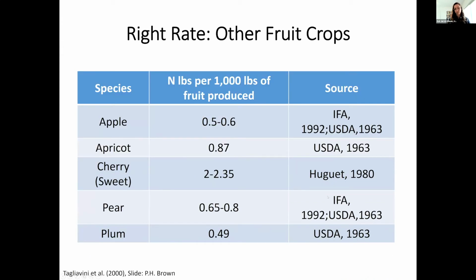When we talk about some other fruit crops, and I'm sorry, this is now in 1,000 pounds instead of tons. So, 2,000 pounds per ton.